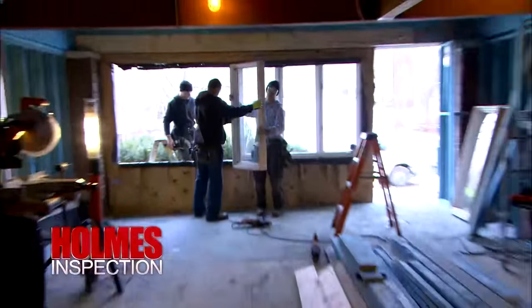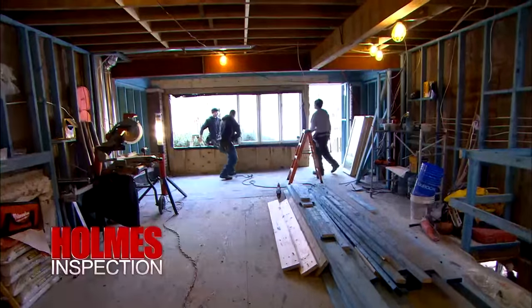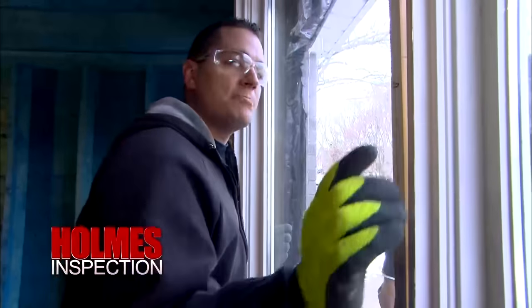These windows are from 1989. I'm not gonna trust that the gas in between the two windows is gonna be any good anymore. It's probably gone because I can already see condensation in between the two panes. That means my window's already gone.